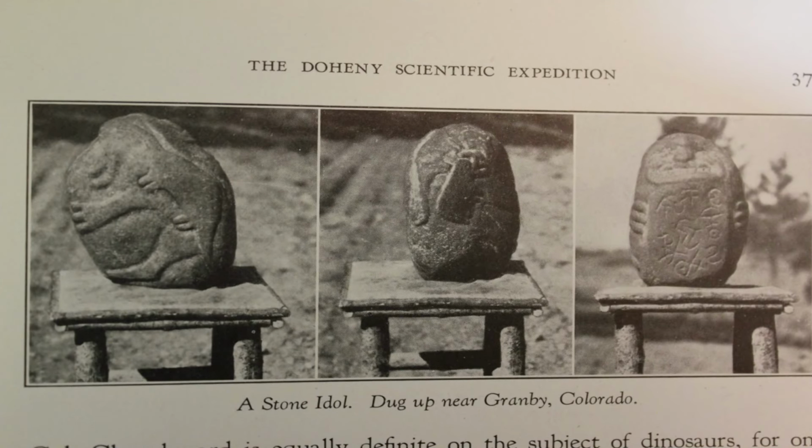Around 10 years ago, Pierce was researching the idol when he came upon a catalogue of items at the University of Minnesota's museum in Minneapolis. This catalogue showed an entry for a plaster cast of a Granby Stone or Granby idol. It had been placed in the museum by the University Anthropology Department's founder, a Professor Albert Jenks.